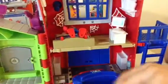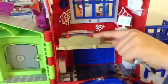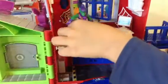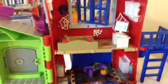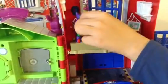Or if Goblin's here, there's this lever, button right here. You just put Goblin here. It's a trap door bed. Isn't that cool? That's my favorite part about the inside. A trap door bed. Who would have thought of that?